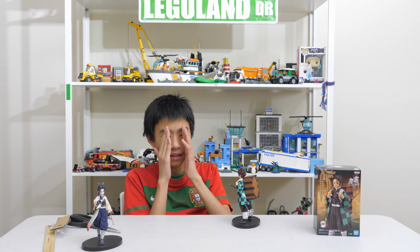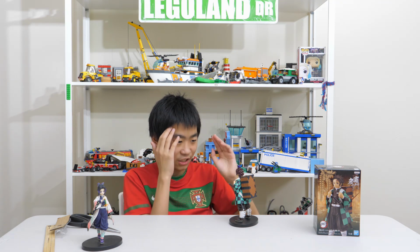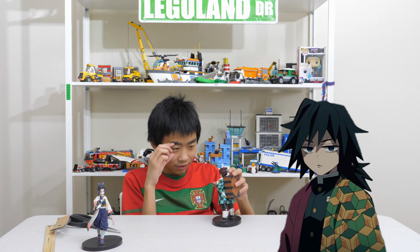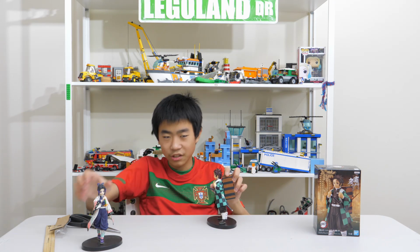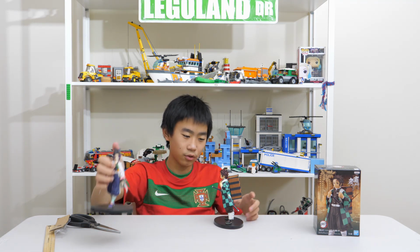Because I feel like your eyes are supposed to be in the middle of the face, not going outwards. Or it just may be his eyes are too small. I'm not quite sure. It might be just opening up his eyes too much. I'm not quite sure, but just something is a little bit off. Same with this one. The smile just makes it look creepy.